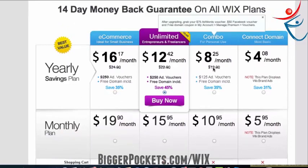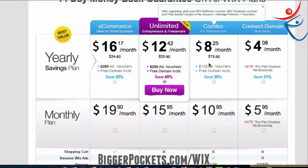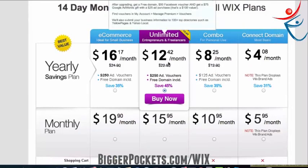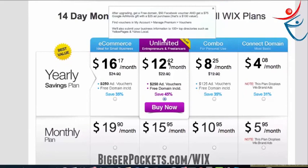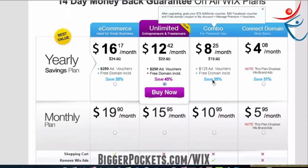But either way, the reason I suggest doing the yearly plan up here and not the monthly plan is because of one very important reason. That is the ad vouchers. When you buy the combo or unlimited in the yearly plan, you get Facebook and Google ads. So you get 75 in Google ads and 50 in Facebook, and those are very helpful. So essentially you're paying, you know, $100 a year for this combo, but you get 125 in advertising right away. So, I mean, it's kind of a no-brainer.